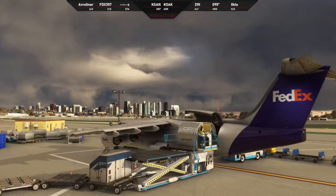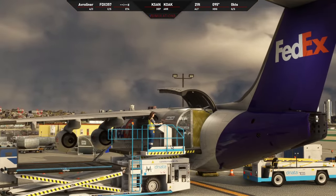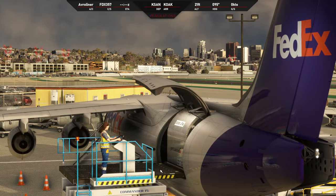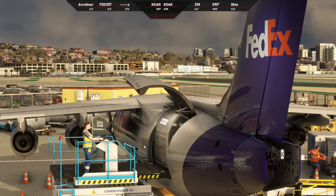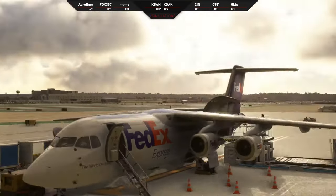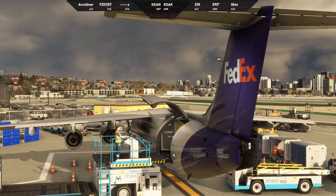Real rough air. Are these actually going in and can we see them in there? That would be cool if you could actually see cargo inside. They sure slide them up though. A little bit of a clipping, but that's cool. It'd be cool if it was like a custom pod. I mean, that's pretty cool, honestly.